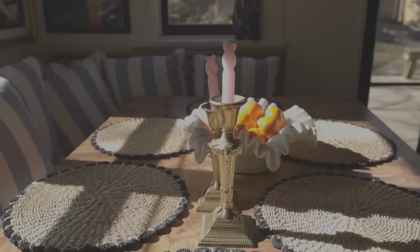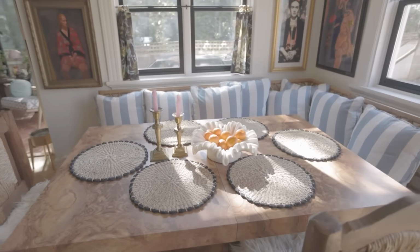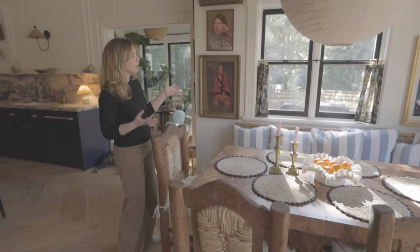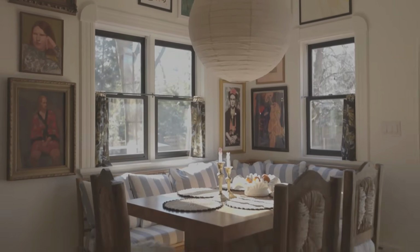This fluted marble bowl is from Curated Home Decor. It's a shop in Wisconsin that has really wonderful vintage and new pieces. And then I have the gallery wall here of art pieces I've been collecting for a really long time.